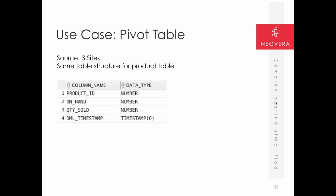Another case where you might want to do a pivot table. In this case, we have 3 sites replicating product information. All 3 sites have the exact same product table. This information then comes into a target, and what we want to do is pivot all the target site data into one single row for that product.